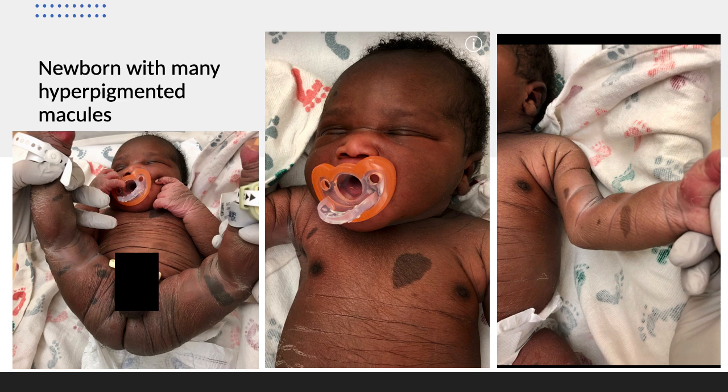I have a few more cases to share with you. This is a child who was born at Maine Medical Center in the United States. His mother is originally from South Sudan. And the pediatricians called us and said, this child has many hyperpigmented macules and patches. They're larger than 5 millimeters and bilateral. Do you think that these are congenital melanocytic nevi or cafe au lait macules?